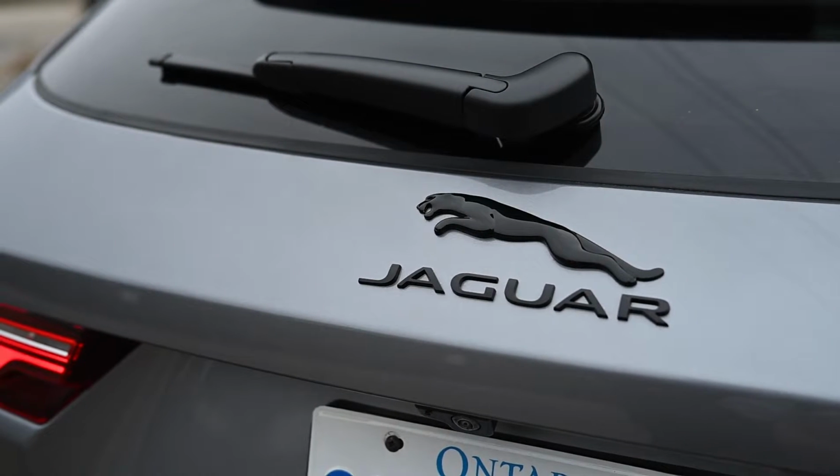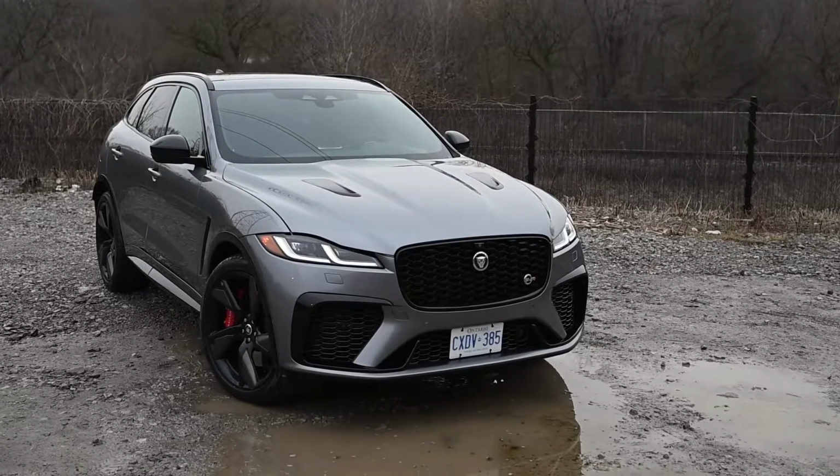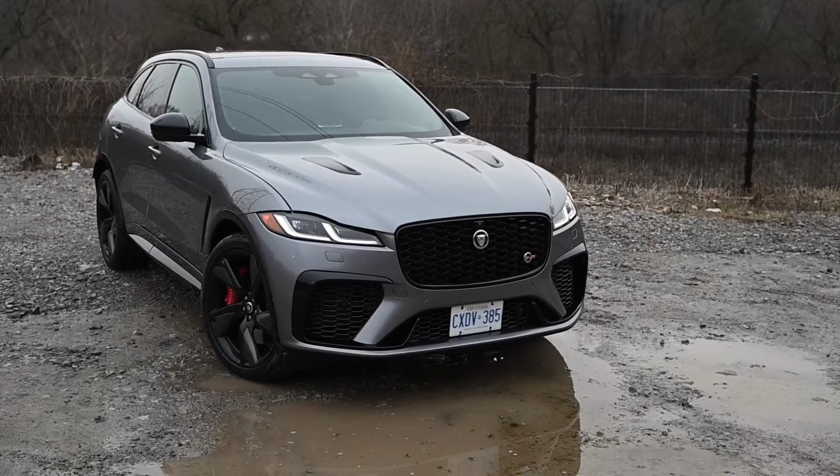I'm Alder, and this is the 24 Jaguar F-Pace SVR. This top-shelf F-Pace puts out a buttload of power and makes a buttload of noise. It's a lot of fun, and today we're going to find out why. Despite Jaguar being something of an underdog, I'm really quite keen on it.